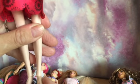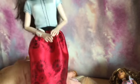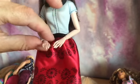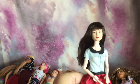I do find with the Barbie bodies and these cheapy China bodies that their shoes do fit them fine still, and even the clothes fit them fine, because that is her clothes. And she was a petite, and she still is petite, isn't she, on that body? It was a little bit smaller than your average Barbie body.